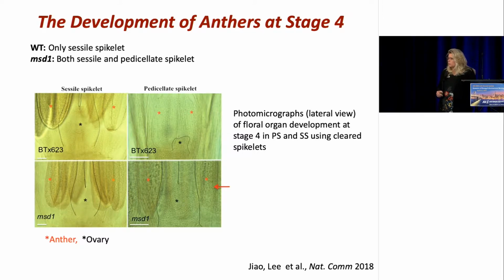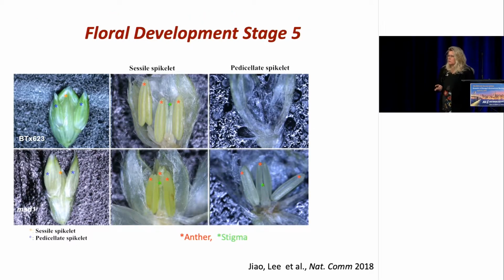We also came up with a really beautiful clearing protocol so that we could see the differences between the reproductive tissues and the pedicellate spikelet, which you see here on the top. It's not developing, but if you see down below, you see the ovaries and anthers developing in the mutant. And here's a nice picture of this when it's cleared.